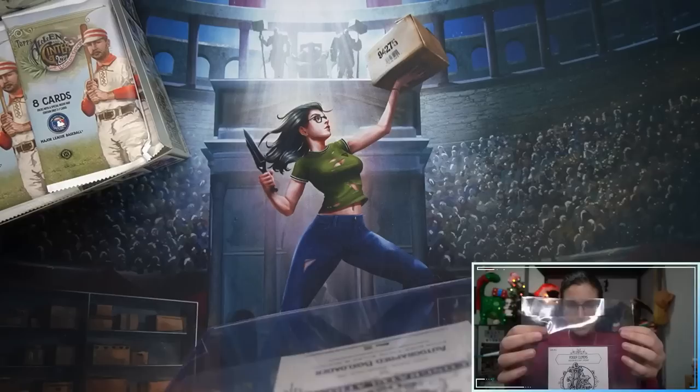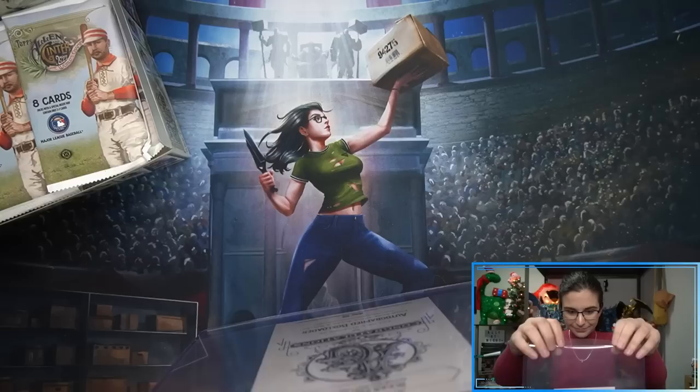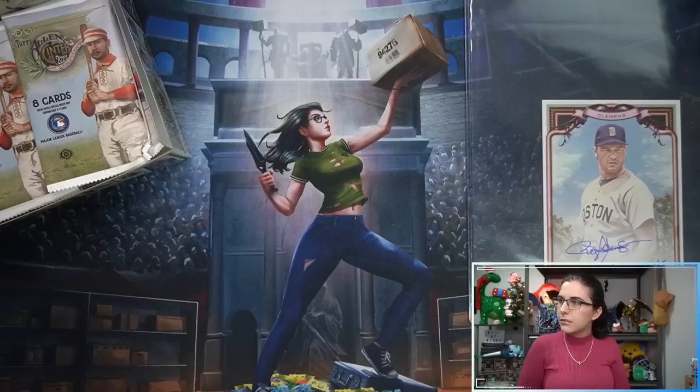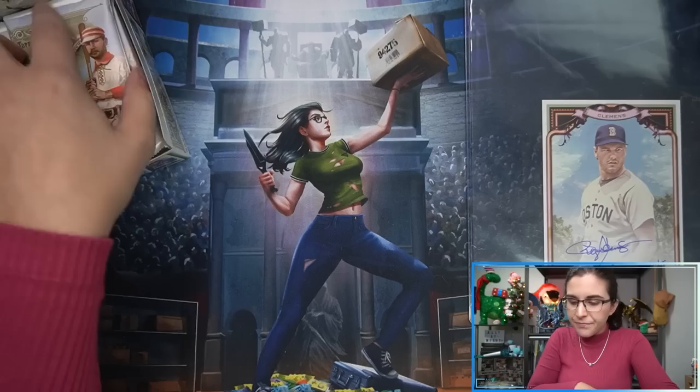That's hilarious. He kind of looks like Chris Pratt in this photo. That's not what I'm used to Roger Clemens looking like. Or am I just being really dumb and it's not the person I'm thinking of? Kind of looks like Chris Pratt to me. Anyways, the Star-Lord autograph to start.